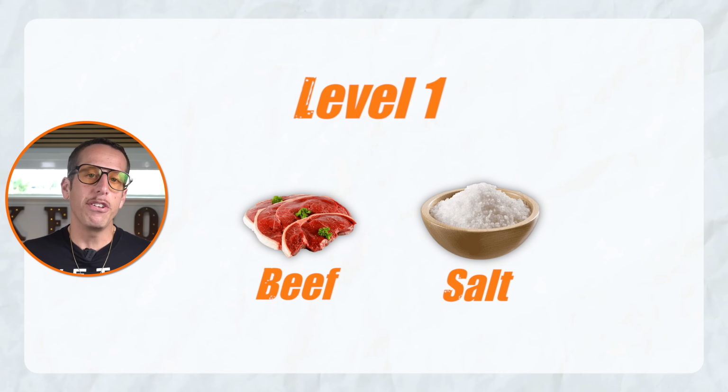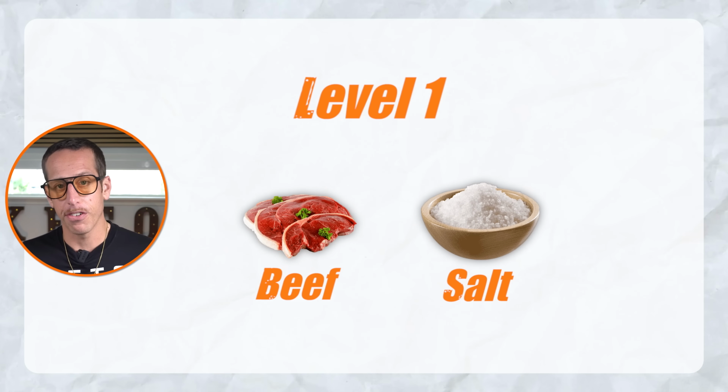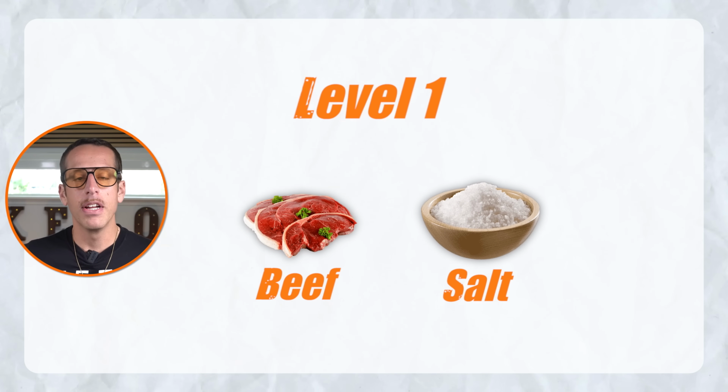And level 1 only allows beef and salt. Beef from red meat, beef from lamb, and salt. That's it. This option is more for somebody who has severe autoimmune disease. They might be really restrictive and follow a level 1.